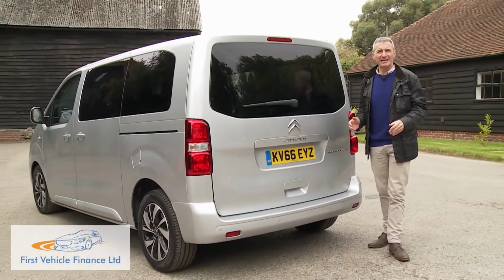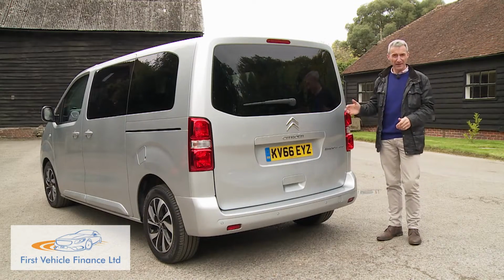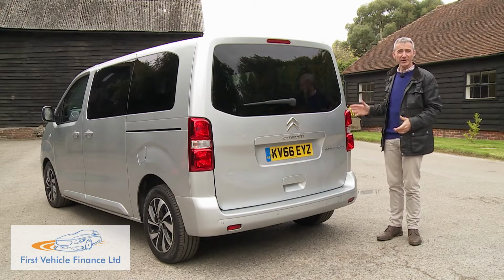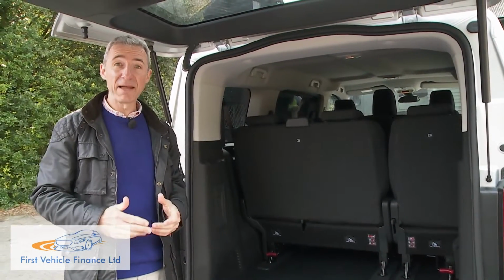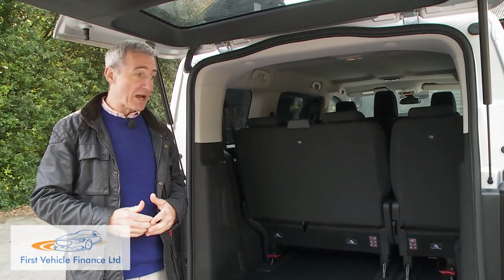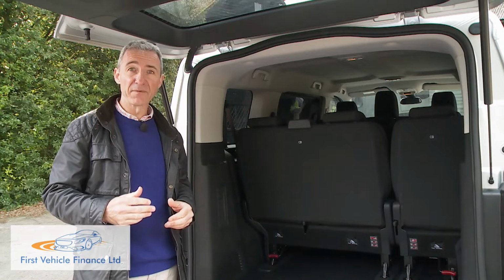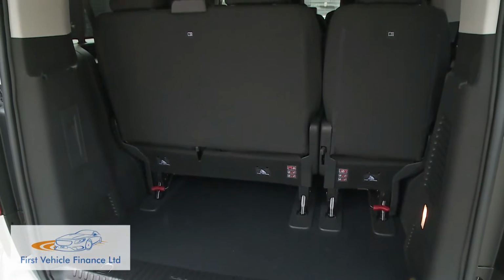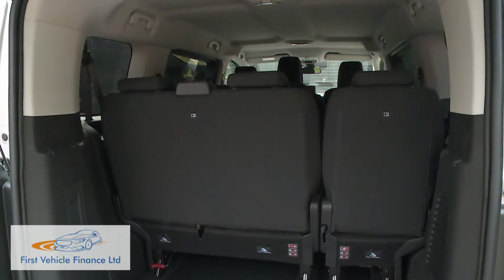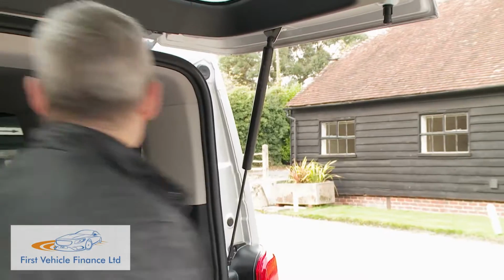Move to the back, and as you'd expect, the vertically stacked lights flank a tailgate rather than the twin side hinge doors you get on a dispatch van. Now, the space you get here with all 3 rows of seats in place obviously varies depending on the body style that you've chosen. With this mid-range M body shape, there's 627mm of length from the back of the 3rd seating row to the tailgate, which means you get 640 litres of cargo space up to the level of the load bay cover, or as much as 900 litres if you were to load up to the roof.